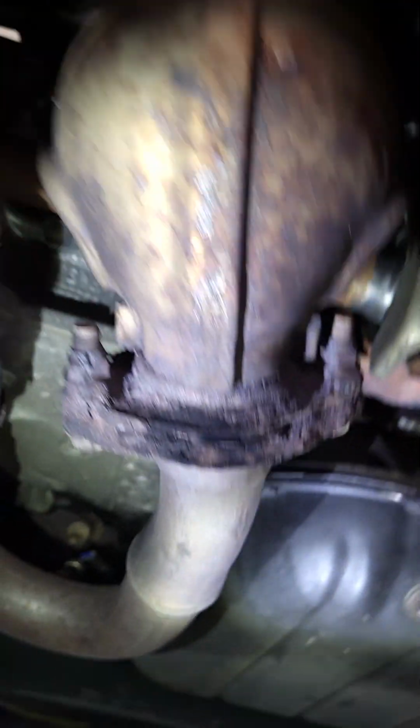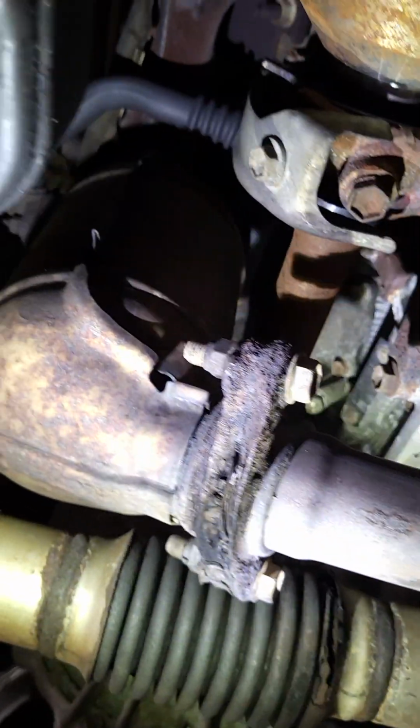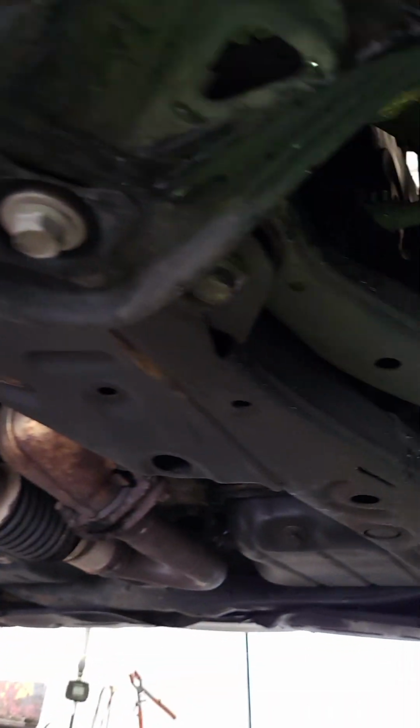So let's see how bad the front exhaust system is. It's been patched up before. The rear catalytic converter is rotted out. That's an obvious, right? So the flex pipe's broken, the rear catalytic converter's rotted out. This has been patched into death with a high quality welder at one point in time.